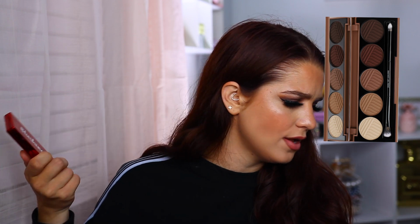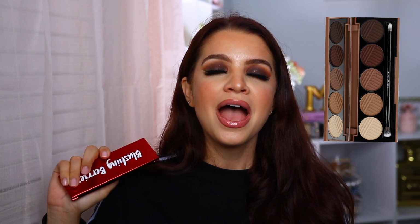Also, the Baked Browns palette, I couldn't find that one. I own it and I cannot find it for the life of me. I literally searched for like 10 minutes trying to find it. That is another great one from Dose of Colors that I definitely recommend for the fall season. That one is a full palette full of matte browns, and I feel like that one would look just perfect if you're looking for a brown smoky eye. That one is great as well.